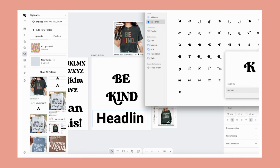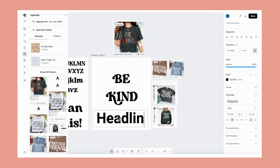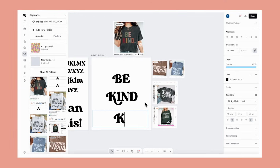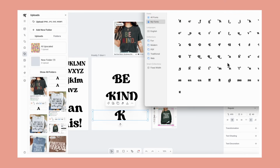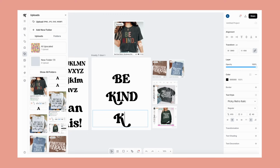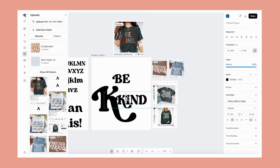And it wasn't working for me here. I was getting annoyed. You see this box with the X in. Then I realized the problem is I don't have Retro Picky picked out. So once you pick your font, in this case Retro Picky, we will actually be able to copy and paste our special character in there. So if you bump into that problem, that's what it is. Just make sure you choose your font and apply it to your text box and then copy in your special character. All right, so now we've got the word kind and I have K as a separate letter.